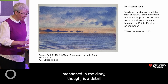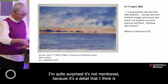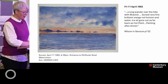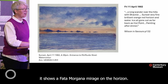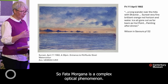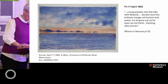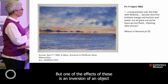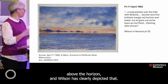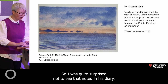What he hasn't mentioned in the diary, though, is a detail. I'm quite surprised it's not mentioned because it's a detail that I think is one of the most interesting about this painting. And that is that it shows a Fata Morgana mirage on the horizon. So Fata Morgana is a complex optical phenomenon. I can't even begin or hope to explain how they're made. But one of the effects of these is an inversion of an object and an object appearing to hover in a band of colour above the horizon, and Wilson has clearly depicted that. So I was quite surprised not to see that noted in his diary.